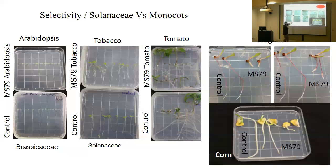But when we come to the dicot, it is a little bit different. As I said, there's specificity with the solanaceous family. Here, tobacco and tomato, all of these are controlled; the top is treated. There is no big difference. There is some effect on tomato and tobacco, both treated and control, but not with Arabidopsis. Arabidopsis also gets suppressed, indicating a degree of selectivity.